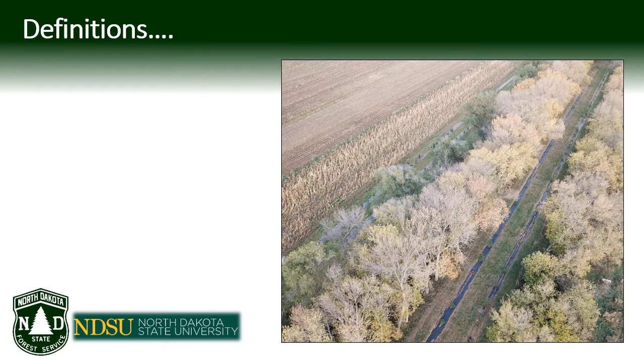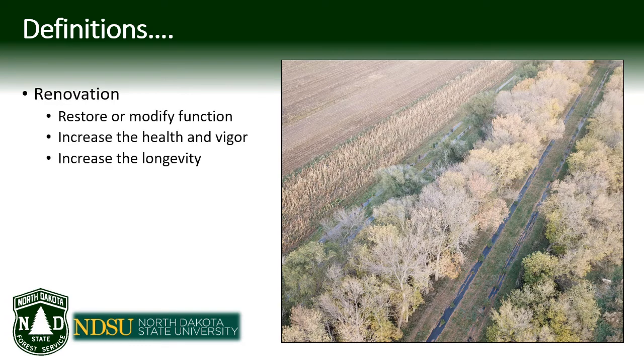So let's stop here for a minute and define renovation. For many of us today, renovation conjures up images of a big yellow machine with tracks, clearing out old trees and pushing them into a pile. However, although complete removal may be the only option in certain cases, in most circumstances, we found that the windbreaks we looked at were not lost causes at all and could be improved. Windbreak renovation can include any number of activities undertaken to restore or modify the function, increase the health and vigor, and/or increase the longevity of an existing windbreak.